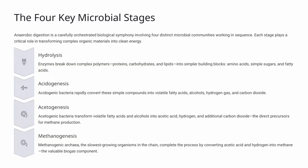Let's take a closer look at the 4 key microbial stages involved in anaerobic digestion. This process is like a carefully orchestrated biological symphony, where 4 distinct microbial communities work in sequence to transform complex organic materials into clean energy. Each stage has a critical role, and understanding this sequence helps us appreciate how biogas is produced.